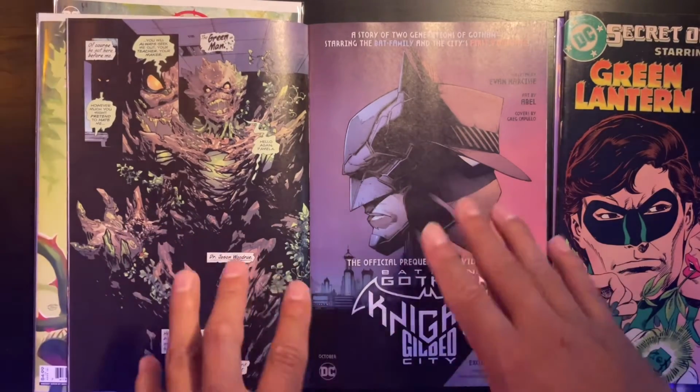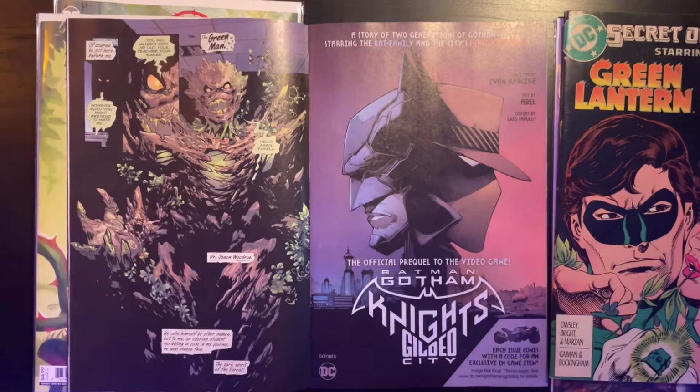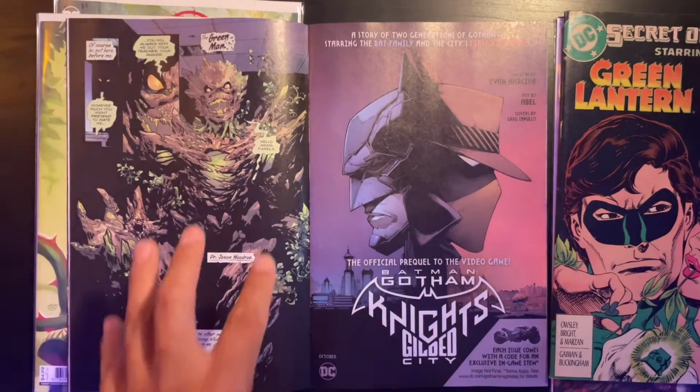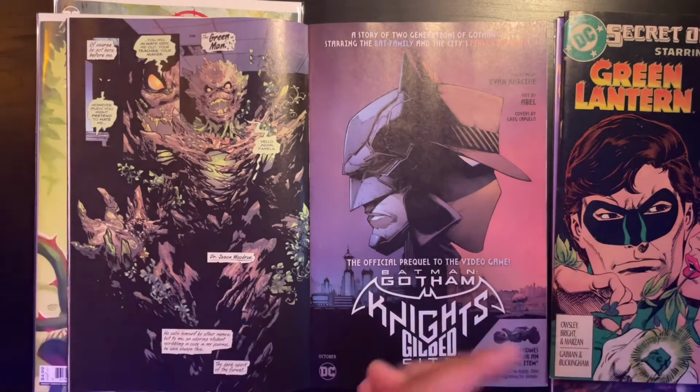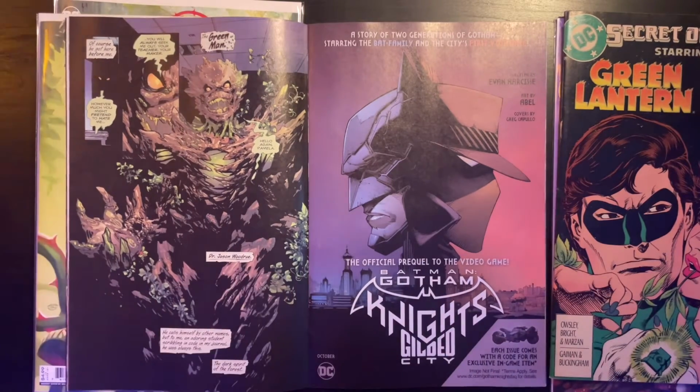So this was kind of a little juke by G. Willow Wilson on who the villain was going to be. That's why there was a little bit of speculation whether this guy was going to be a new guy, but now we know that it's good old Jason Woodrow.